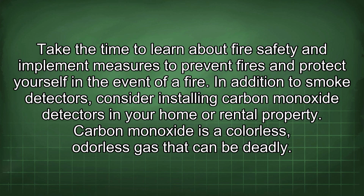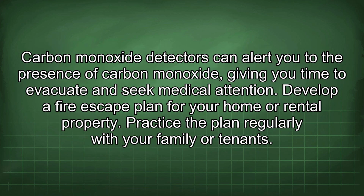Carbon monoxide is a colorless, odorless gas that can be deadly. Carbon monoxide detectors can alert you to the presence of carbon monoxide, giving you time to evacuate and seek medical attention. Develop a fire escape plan for your home or rental property.